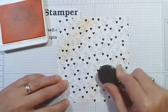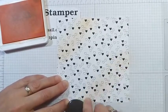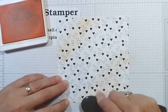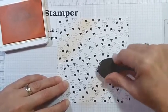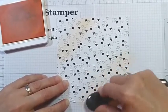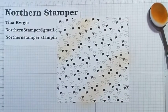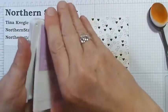With the white and some of these black accents in the DSP, it really is going to highlight very nicely. So give me a second. Let's get that going. This is Pale Papaya. I love this color, and it is one of my favorite colors from the new ink colors. And let's match that with the Fresh Freesia.